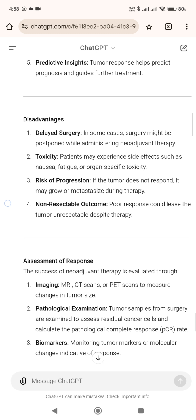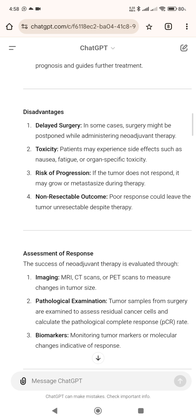Disadvantages. 1. Delayed surgery. In some cases, surgery might be postponed while administering neoadjuvant therapy. 2. Toxicity. Patients may experience side effects such as nausea, fatigue, or organ-specific toxicity. 3. Risk of progression. If the tumor does not respond, it may grow or metastasize during therapy. 4. Non-resectable outcome. Poor response could leave the tumor unresectable despite therapy.